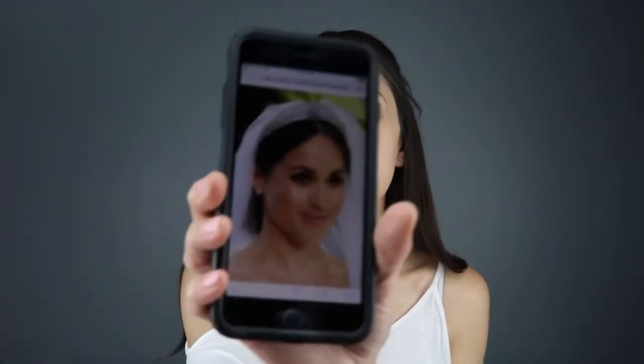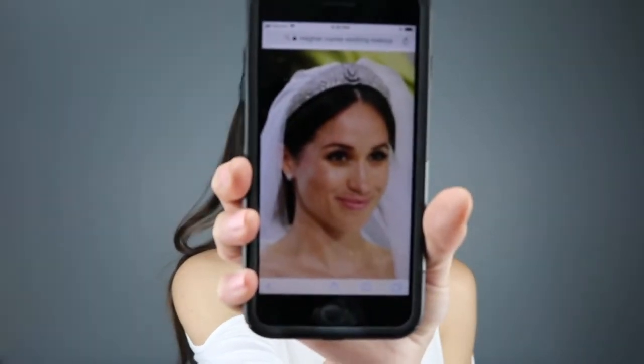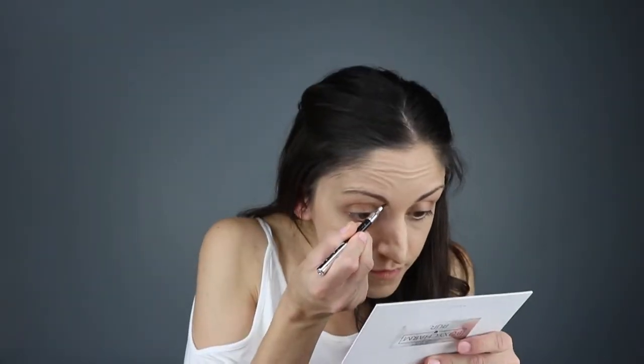So now that I've got a base, like I said, this is gonna be a really natural, light look. This is the look. It's very natural, very pretty. Let's go ahead and shape these brows real quick.